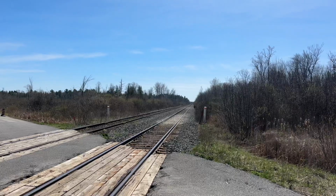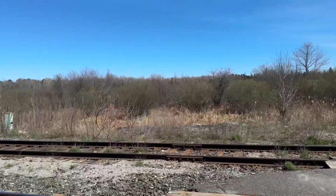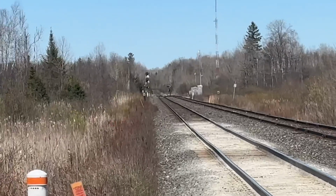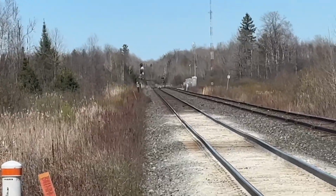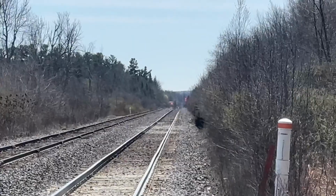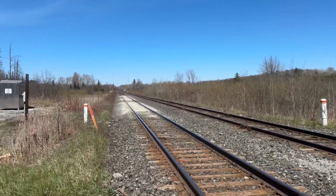Alright, everyone, that's going to be it for this Zephyr railfanning video, because there's nothing else coming after the train meet happened. You can see that the northbound signal is red. It's hard to see because it's old, but I can still see a little bit of red in there. And if you look to the south, it's also red. So basically, the signals are default right now. So we got nothing coming heading our way, unfortunately.